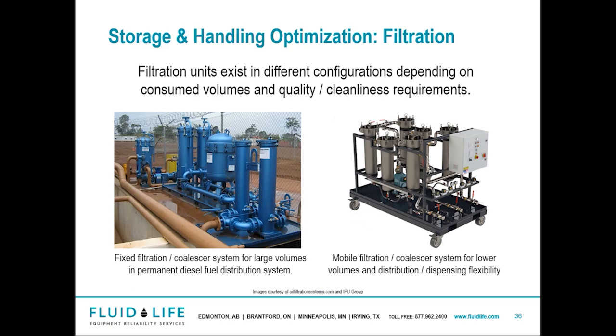So in terms of optimization of storage and handling, filtration should be a definite. It's always recommended to have some sort of filtration process between major transfer components or transfer points. One or two stage filtration, down to 4 microns is recommended, and also some type of water separator or coalescer to try and get the water content down as low as possible, but at least below that 500 parts per million maximum.